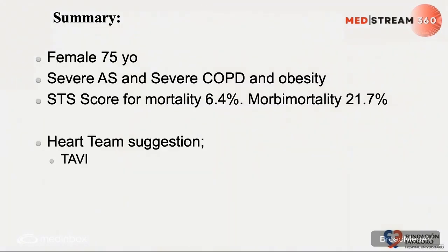Next. So in summary, it's a quite young lady, 75, with severe aortic stenosis, severe COPD and morbid obesity. And this is why the heart team suggested to do TAVI instead of surgery. Here in Argentina, 75 sometimes is not that easy to get approval for health insurance. I don't know if you're practicing something similar at the hospital. Yeah, it's very similar. It's very hard. I had the heart team this morning, and it's difficult to have everybody agree with young patients below 80. But there's a trend that above 75 it is a very good practice to go for TAVI.